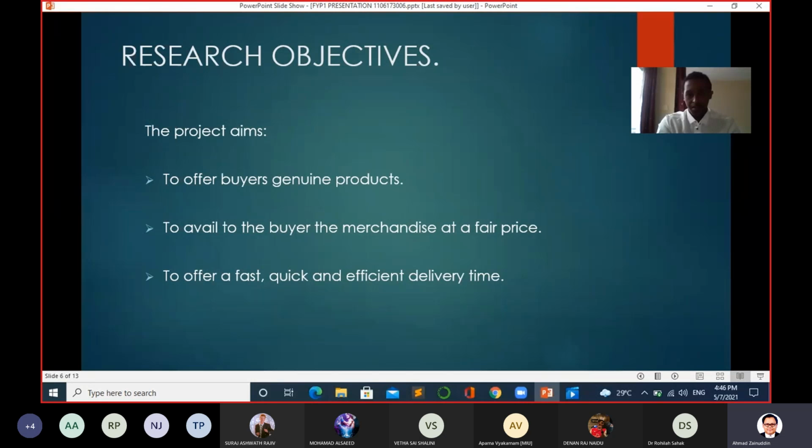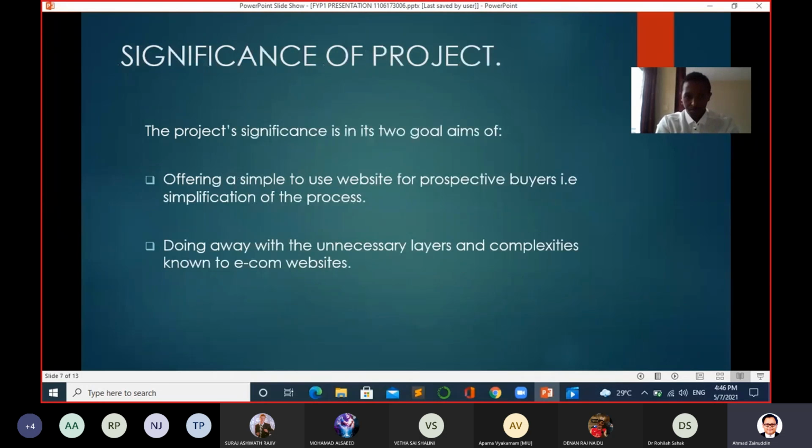This project aims to offer buyers genuine products. The second is to avail the buyer with the merchandise at a fair price. And the third is to offer a fast, quick, and efficient delivery time to the buyer. Moving on, we'll have a look at the significance of the project. This project has two significances. The first is to offer a simple to use website for a prospective buyer. And the second is doing away with the unnecessary layers and complexities known to e-commerce websites. Basically, this website will be created to be extremely user-friendly to everybody who visits it, and it will do away with all the complexities known to e-commerce websites.